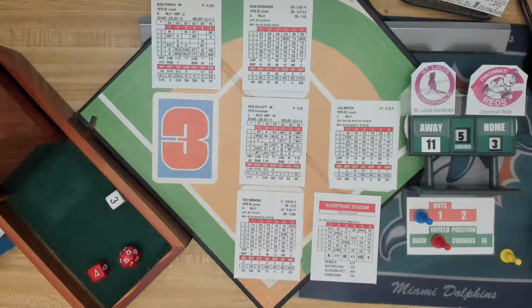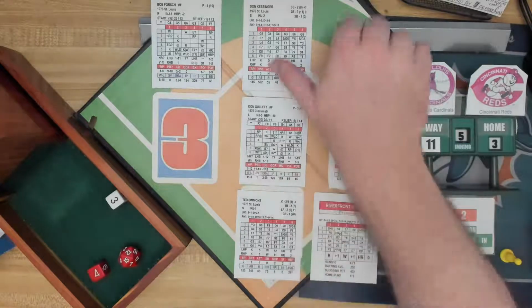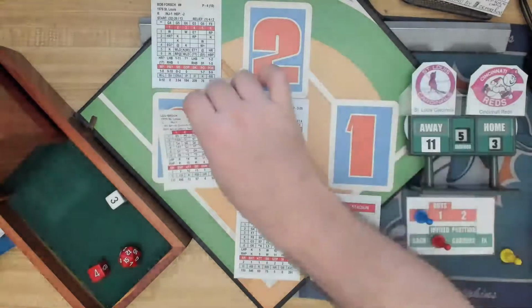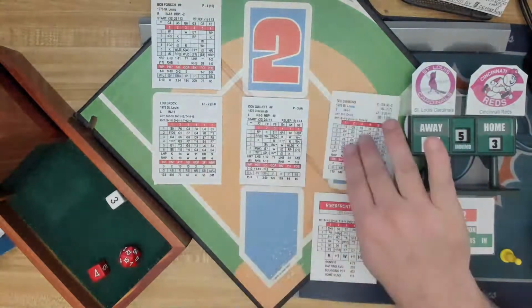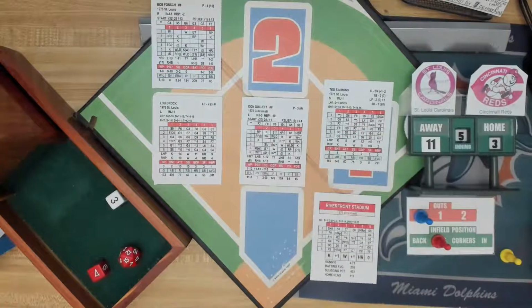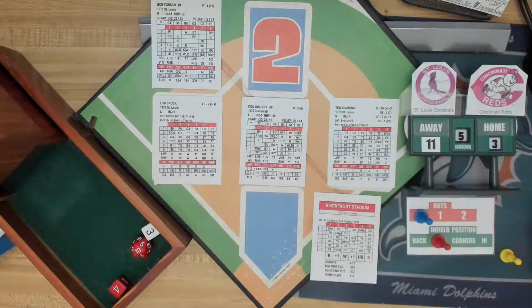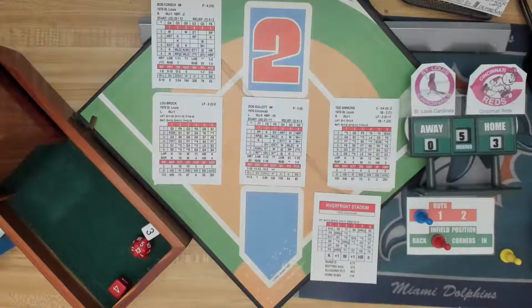Riverfront Stadium, 4-3. And that is a base hit to center field with a possible double. Kessinger will come in to score. Brock automatically takes third. It's an automatic 2 bases. But Simmons has to try to take second. His base running rating is a 2. Center fielder for the Reds is Geronimo. He's a 0. A 1-2, Simmons is out. That is a 4. He holds at first. And it is now 12-3.